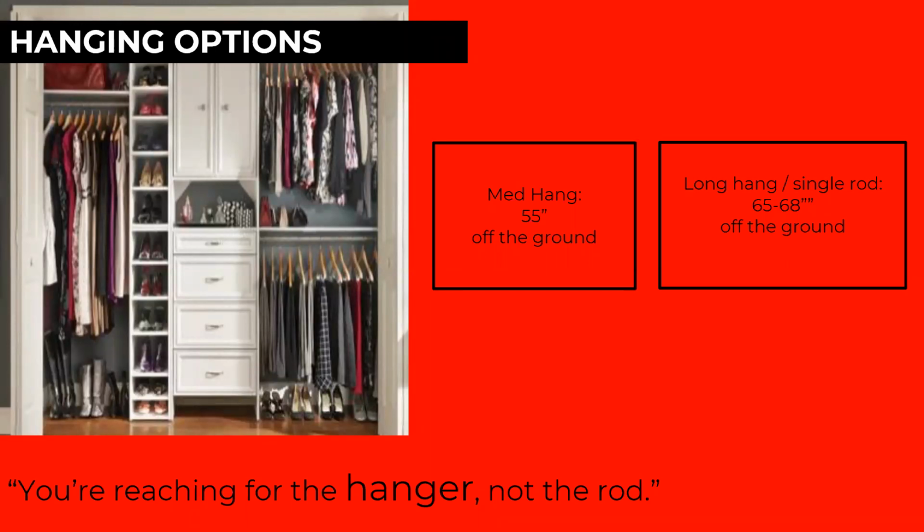If you are working with a medium hang or a bottom rod where you have openings above, or a smaller long hang section, you could definitely add adjustable shelves to it as well to increase the cubicle spacing for additional storage. Next, we're going to talk about my favorite topic, which is shoes. And definitely us ladies, we like to put them on display, we like to collect them, and we do not always wear all of them.